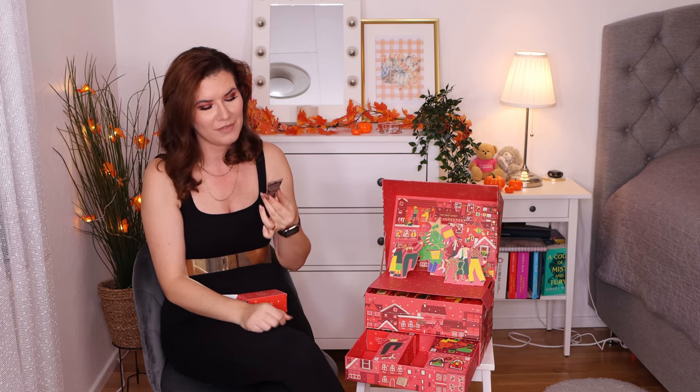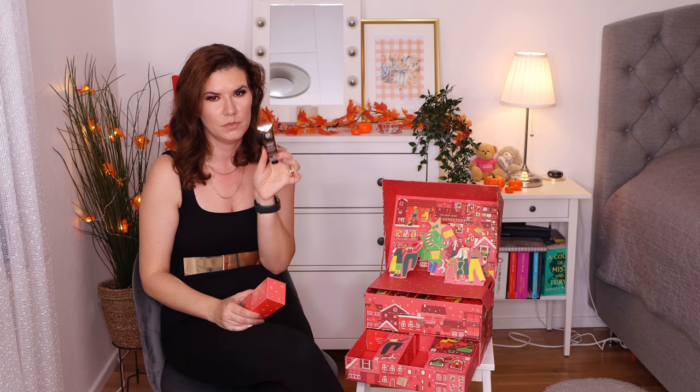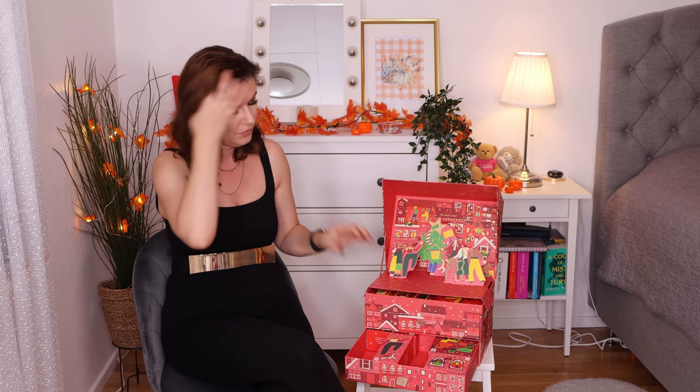Another hand cream, and we have coconut hand cream. I love the coconut scent from Body Shop, and I've tried this before, and I really like this. It's one of my favorite hand creams out there, and I like many of the scents. Coconut is one of the best ones. I do like plenty of their scents.